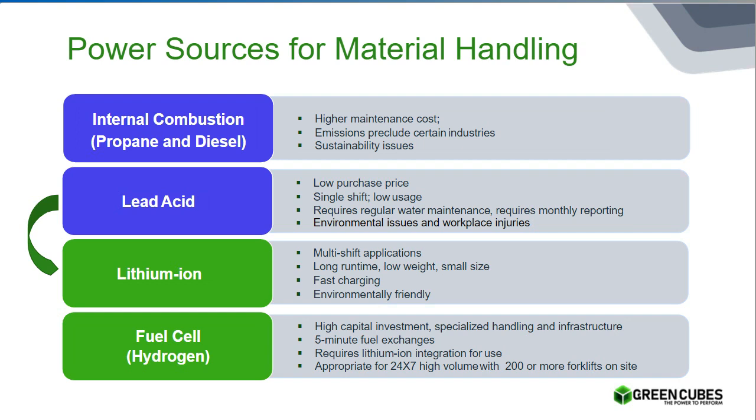Because lead-acid is very problematic, it has a low purchase price, but it can only really be used for a single shift. And it requires regular watering and maintenance and monthly reporting to the government. It has a lot of environmental issues, and workplace safety issues are really common. And lithium-ion, on the other hand, has multi-shift applications, long runtime, low weight, small size, it's fast charging, and it's environmentally friendly.